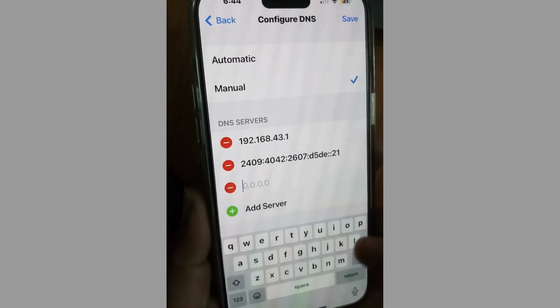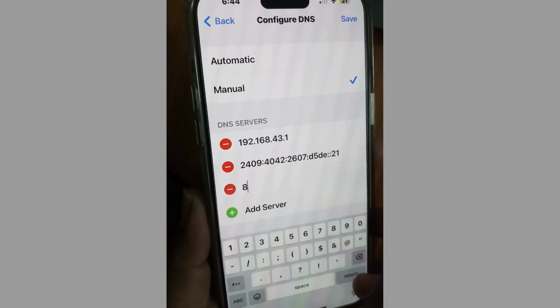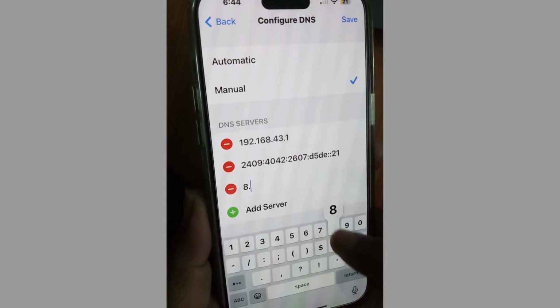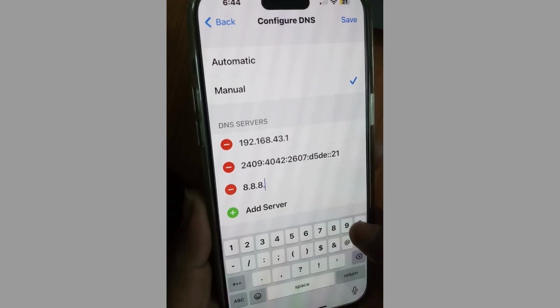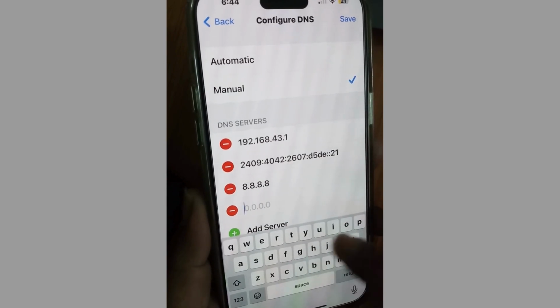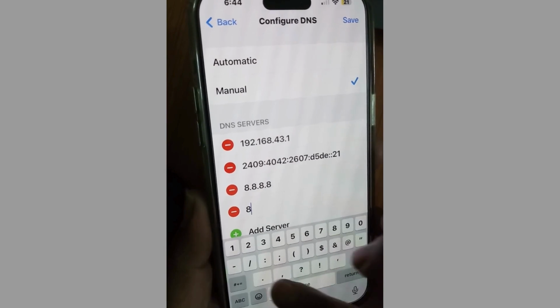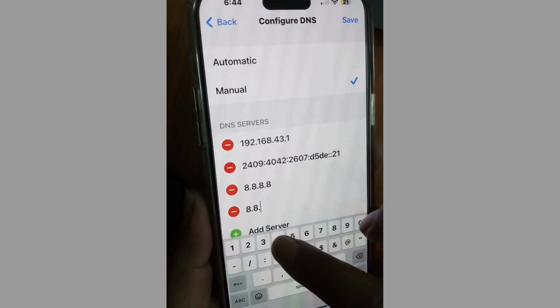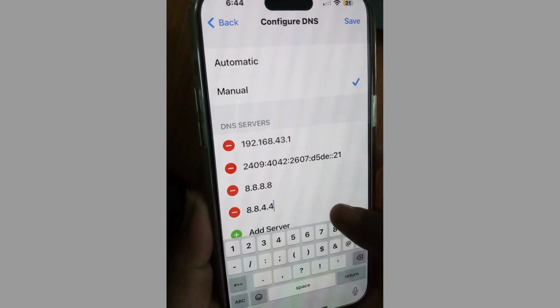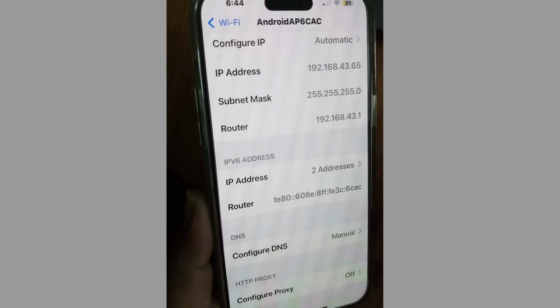choose manual and add server and use Google DNS server 8.8.8.8. Again tap on add server and choose 8.8.4.4. This is Google DNS server. Add this Google DNS server and press save.